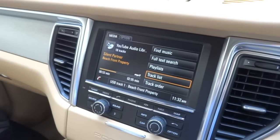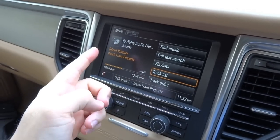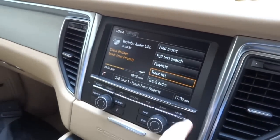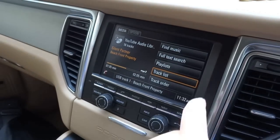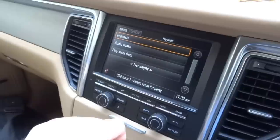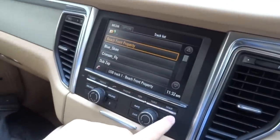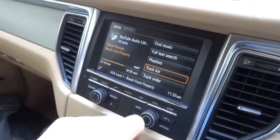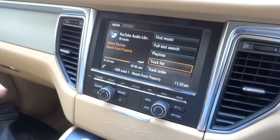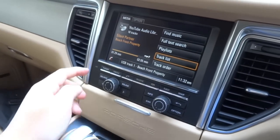We are currently in your main USB screen. You do have your song information to the left with your song artist, song title, duration, album. And to the right, you do have your list of USB options. You can find your music, text search, look at your playlists, bring up your track list, as well as your track order. The whole screen is actually controlled using your set of controls down here, as well as a touch screen.